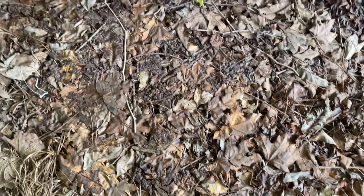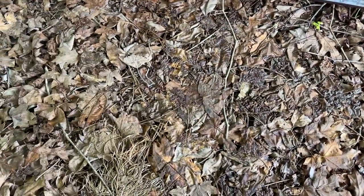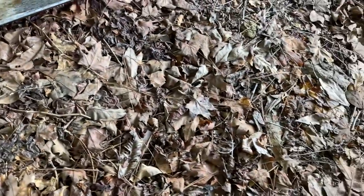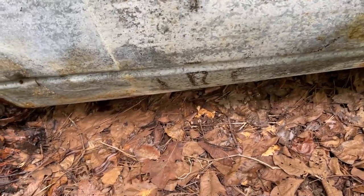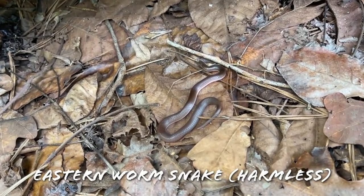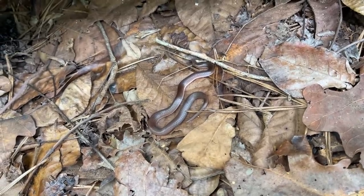I mean, there's just a dozen scorpions or more every time I flip it. There's usually at least one snake. Doesn't look like there's anything today, though. Nice. This is the first time this piece has produced anything. Just a little single I have down in the woods. But little eastern worm snake. These guys have been pretty common recently, too.